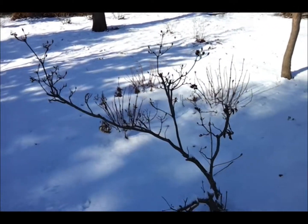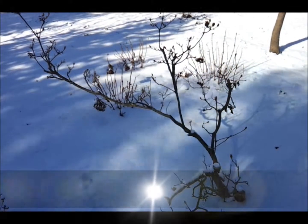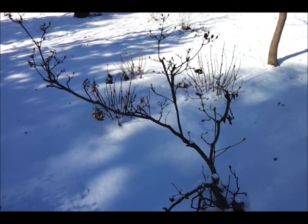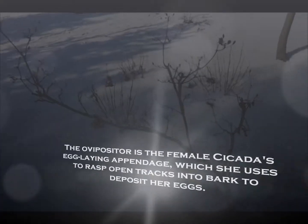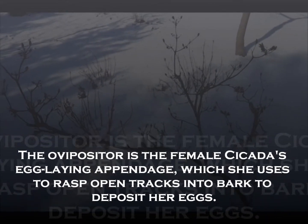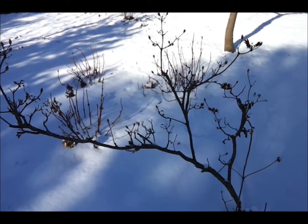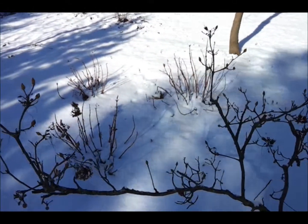Now this little one here used to be the big guy, Klondike. Gold and yellow with orange highlights. It was easily as tall as Mount St. Helens is now. But unfortunately, a few years back, we had periodical cicadas, a 17-year brood that hatched. And due to the ovipositional activity of the females, that is, they lay eggs using an ovipositor that rasps open the bark so that they can make channels to deposit the eggs, this plant was severely damaged, and for some reason, they picked this one over the rest.